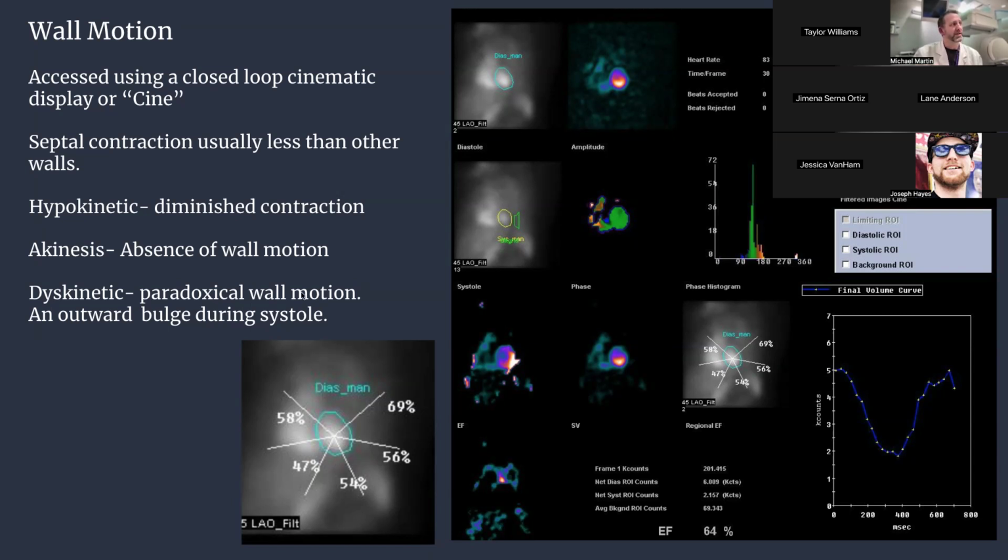So what I want you to look at on this one is, I mentioned septal contraction is usually less than other walls, but there are three terms that you want to know that you'll hear used with wall motion. I could see these being on tests that you take, as general ideas of understanding when you're talking about the heart. They are hypokinetic, akinesis, and dyskinetic.